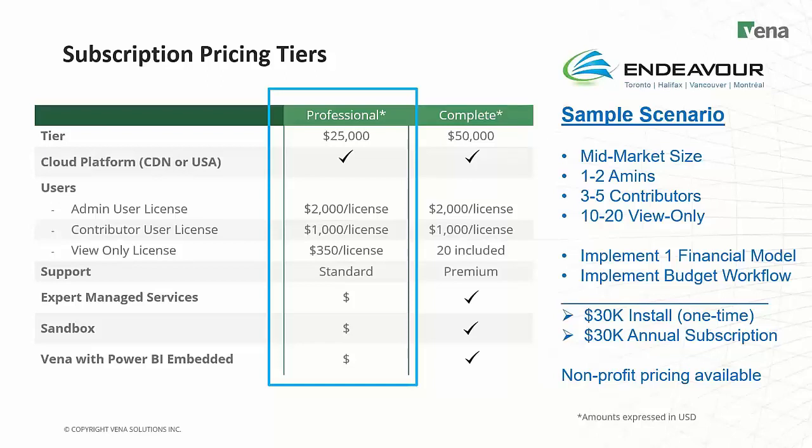If we look at just the professional, to get this up and running, typically a mid-sized organization will have 1 to 2 administrators. Often 1 is fine. 3 to 5 contributors, which is the people that are building the scenarios, your core finance budgeting people, and then out into broader view-only type data. Those are also individuals that are submitting budgets, approving budgets, and looking at other components. Your executive team is most likely view-only, looking at those dashboards and scenarios that are built for them.